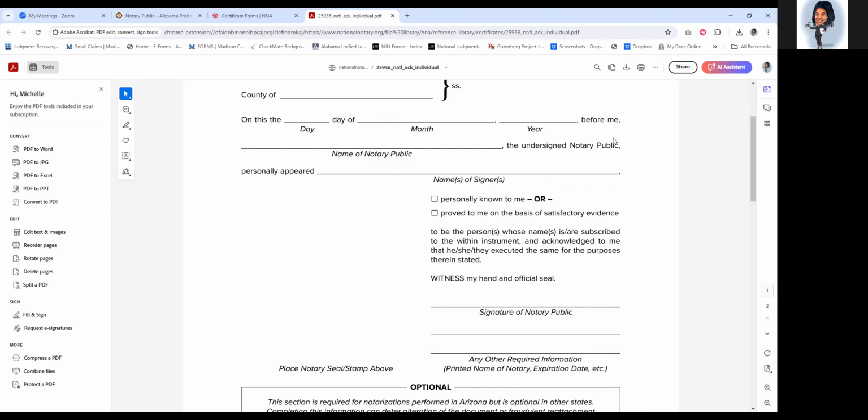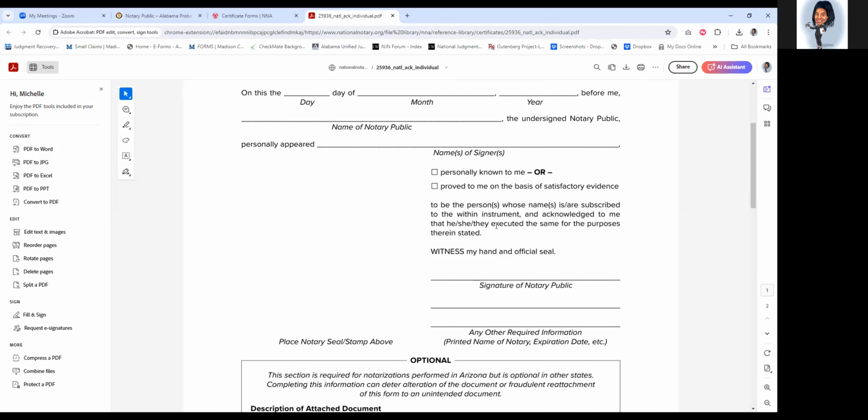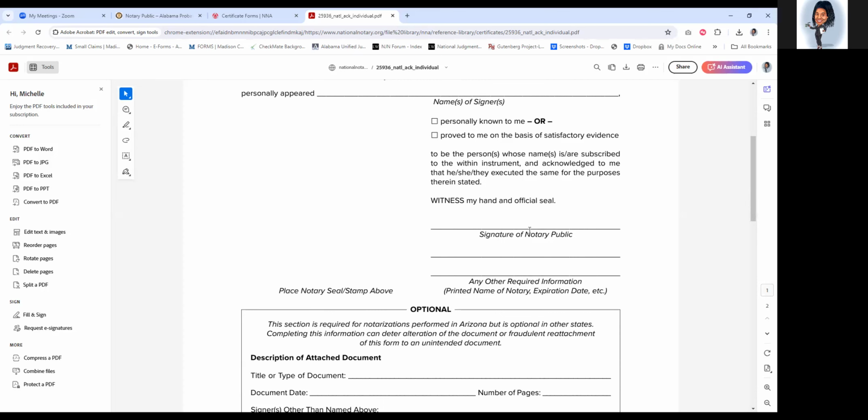Before me, comma, notice they want us to print the name of the notary in this section. All right, a little different twist, but I don't have a problem with it. So I would print my name as it appears on my notary commission. The undersigned notary public, yeah, that's me, name of the notary, who is also the undersigned, meaning sign their name down here.